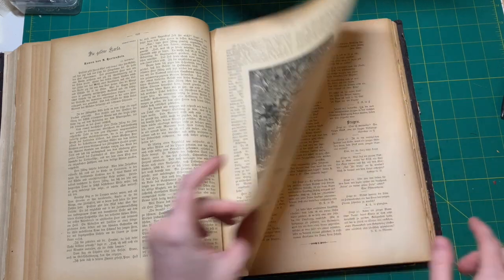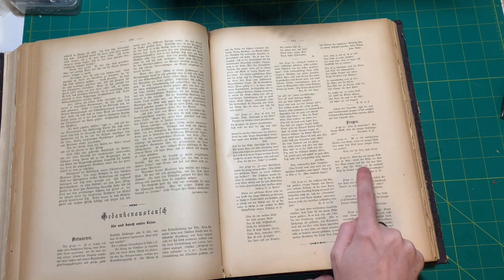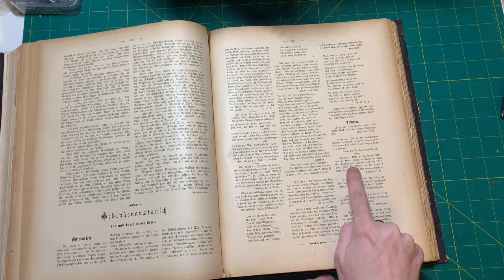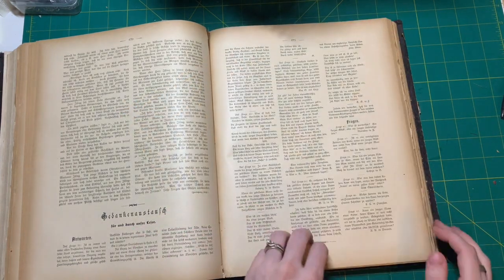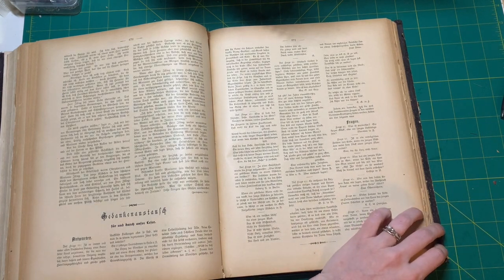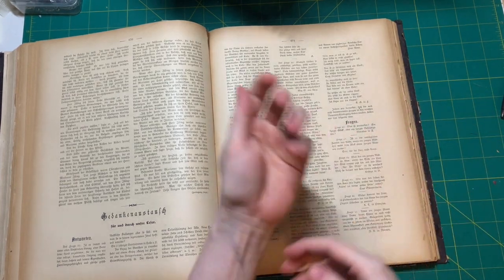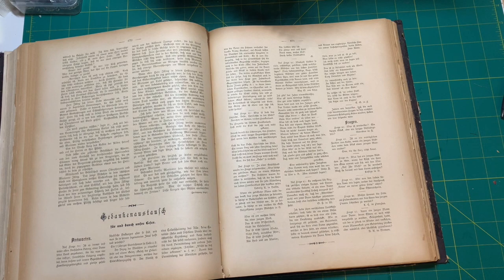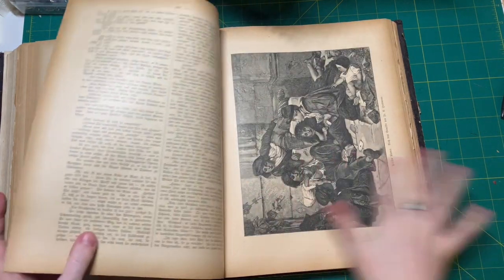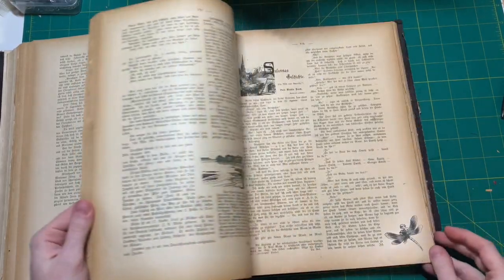Look how narrow this column is. So here's questions, and then here's answers, and each question has a number. So this is question 64. Anyway, some of them are very, very cute. Like there was a question if it was proper for a lady or for a girl to go to the theater with some guy that was known by the family but didn't really spend a lot of time with the family. It was very interesting to read what issues and questions people had back then. And it's all German, so it's so cool. It's so special to me.